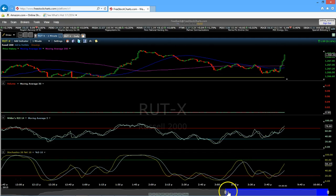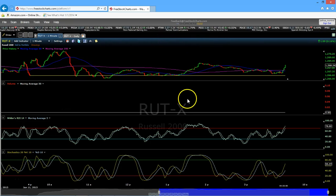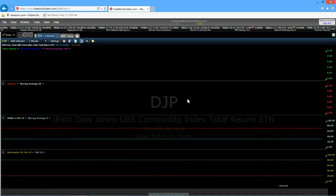This is what I've been looking for. This is what I've been waiting for. I wish I could have seen this index trend higher and then that happened. And that would have been following probably an overall uptrend in an index. So ideally what I'm looking for is what you're seeing right here on the Russell 2000 to close it off, and then what you're seeing here in the Dow Jones Transportation Average.